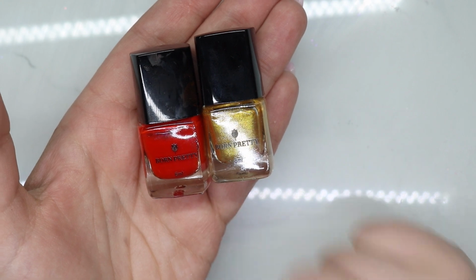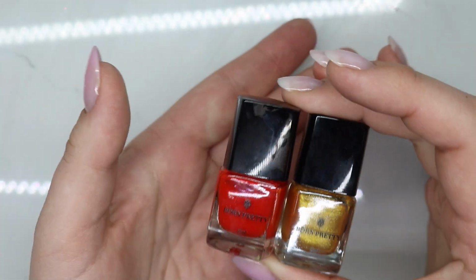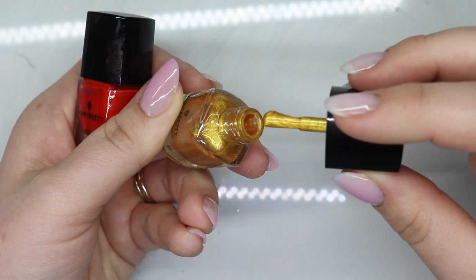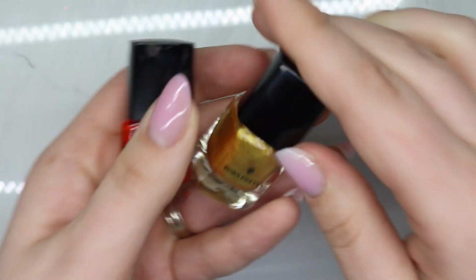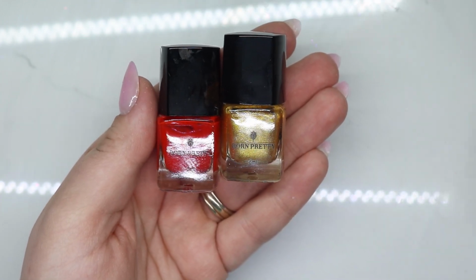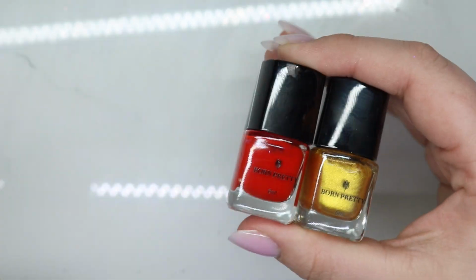So, Born Pretty stamping polishes. Obviously they don't look like this. I have had these for years, and they're still going. They're not dead by any stretch of the imagination. So these are definitely some of my favorites. They go well against Clear Jelly Stamper, MANIOLOGY, which was Bundle Monster Co. So again, these hang in with the best. So love their stamping polishes.